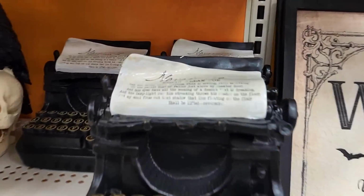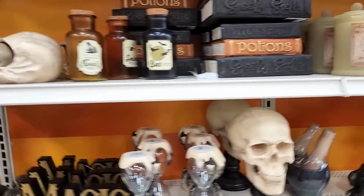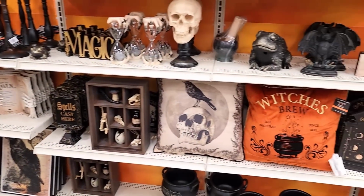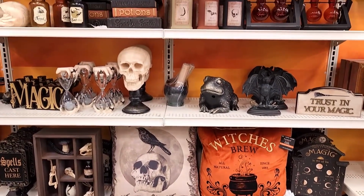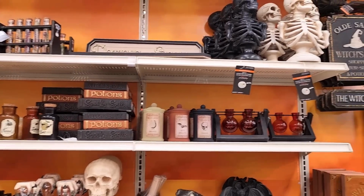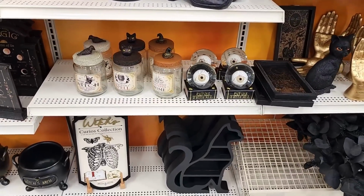We have a Nevermore typewriter piece, which I thought was really pretty, but the paper was shiny for some reason. And then we have a bunch of crow skulls, head skulls, candlestick holders, a little fake apothecary cabinet, which is $60, so I would pass on that personally. But I just wanted to show you everything without going into detail of each individual thing, because it is a lot of very similar items in this year's line.